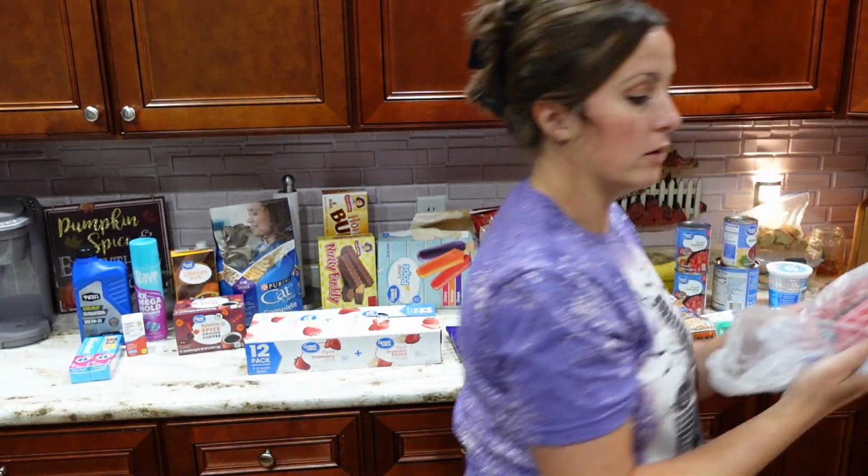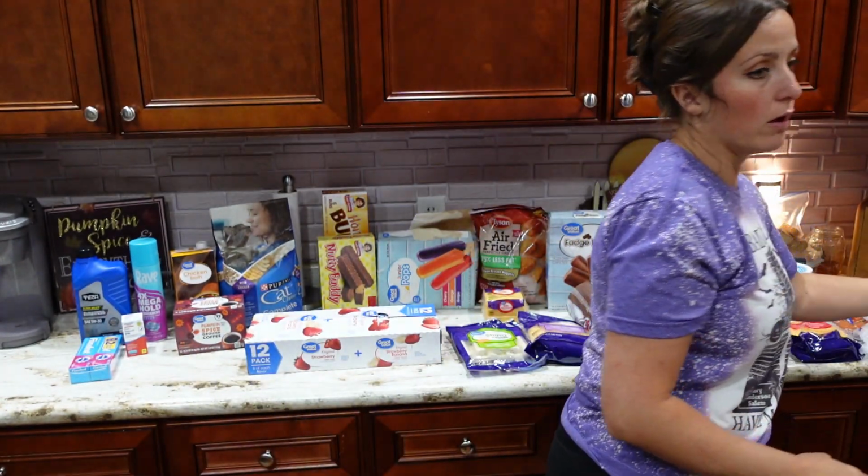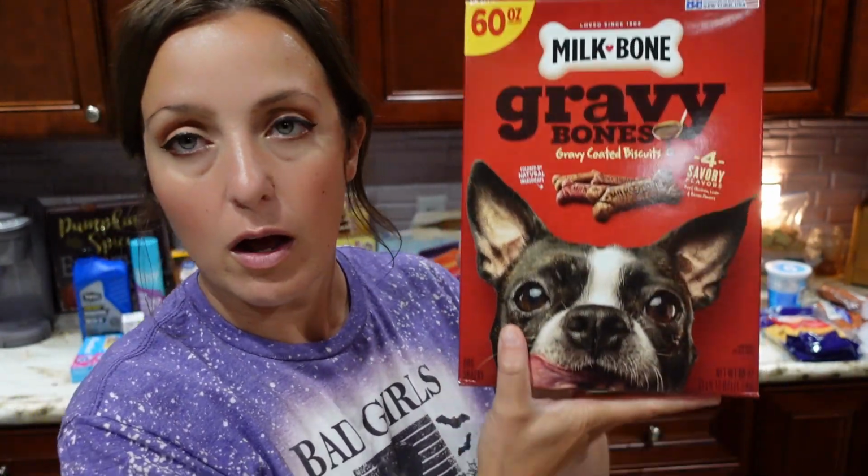I got 1 little roll of ground beef for chili, which is ridiculous. Let's just talk about that. Nobody can afford ground beef. It's expensive as well. I hate buying it. And then we should just quit eating it, but my husband loves it.